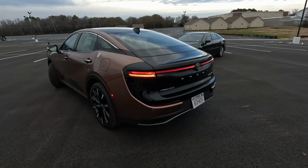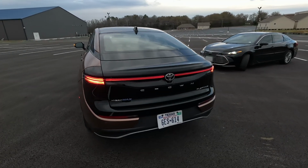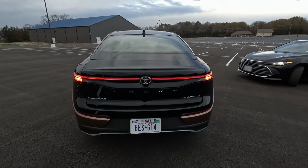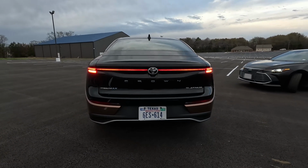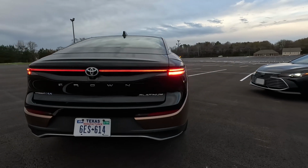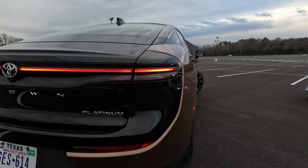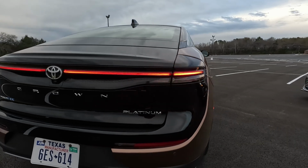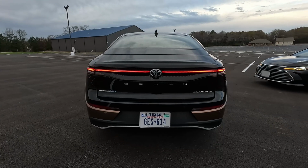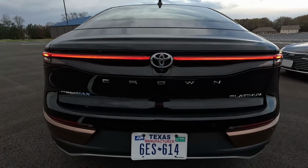Contrast that to the sloping rear roof line, trunk line of the Crown back here. Very interesting look on the Crown. We get a very slim lighting profile on this. We get that full width LED light bar, very small LED turn signals and brake lights. Not a lot of lighting back here, really. It is very minimalistic. And then you can see we've got that Crown badge across the middle.